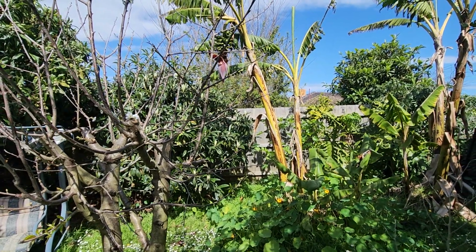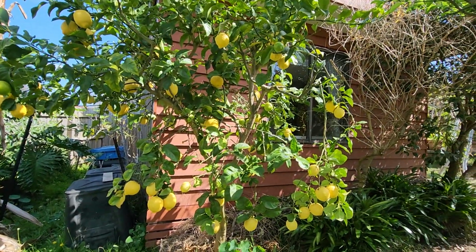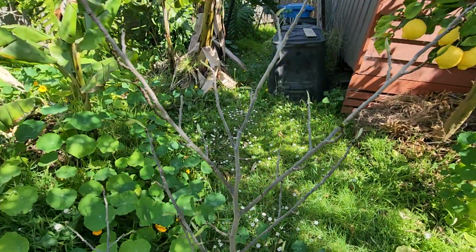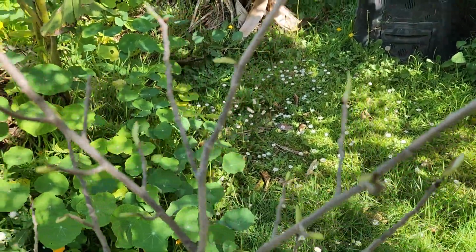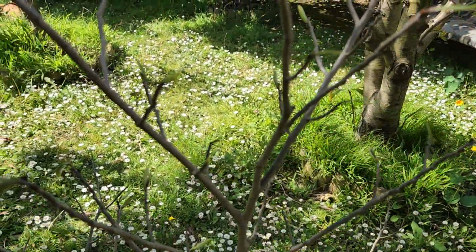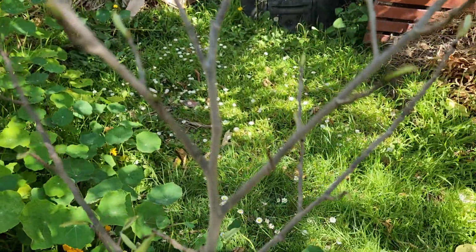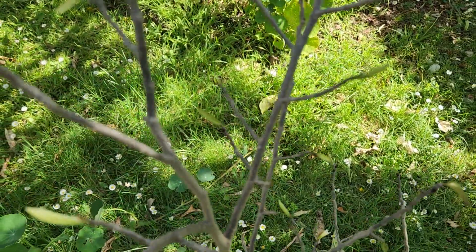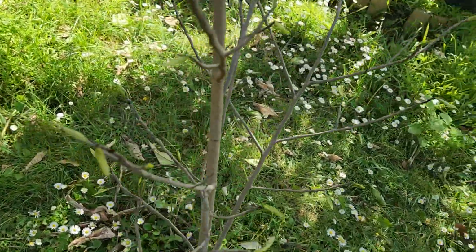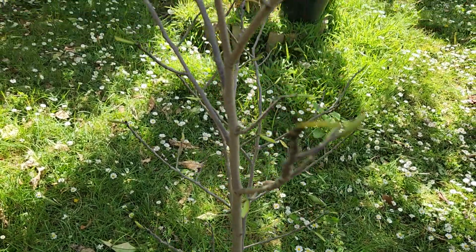I just had a macadamia nut stuck in my throat. So as you can see, it's just beautiful. There's the lemons. The American pawpaw here is waking up. Let's see if it does anything for us this year. This is like the 4th year for the pawpaw. The North American pawpaw, not papaya. By the way, in Australia, we call papaya pawpaw, which is absolutely insane. Don't ask me why, guys.